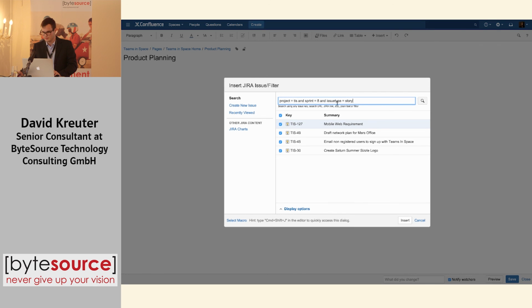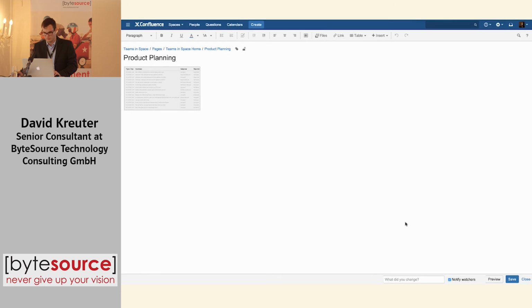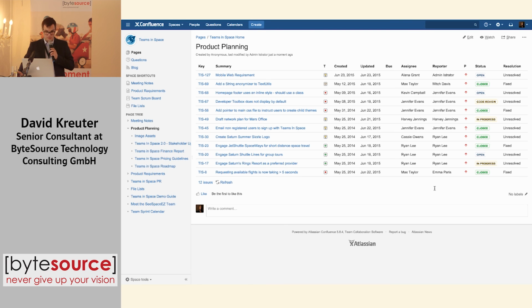I just remove this, and you see I insert this. I can also type preview, but here, for a manager, for example, he has the perfect overview. What's going on right now in the current sprint? What are my issues and what is the status of these issues?